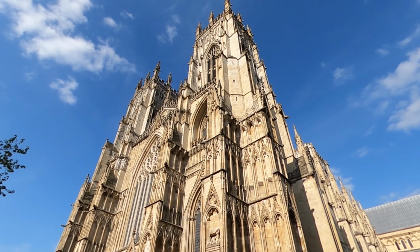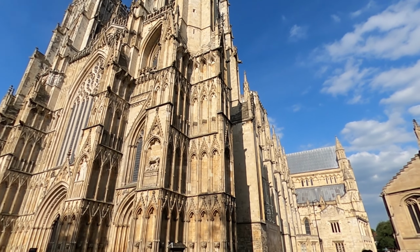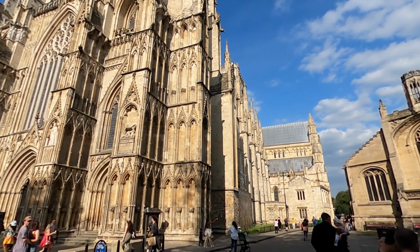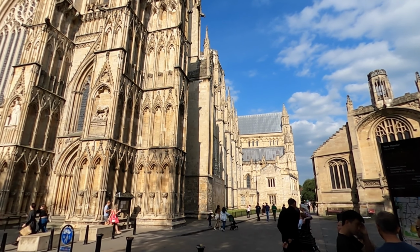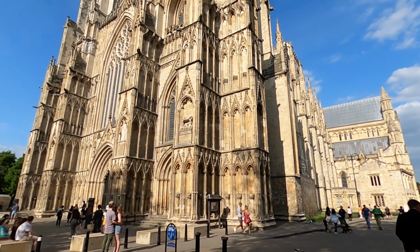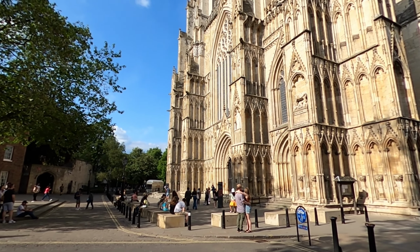The current Gothic-style cathedral that we see today began construction in 1220 and took nearly 250 years to complete. The construction incorporated elements from earlier Norman and Romanesque structures, showcasing an impressive blend of architectural styles.